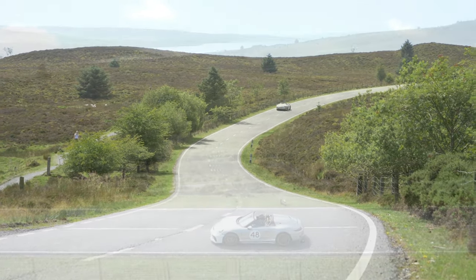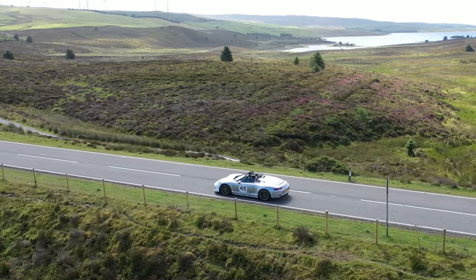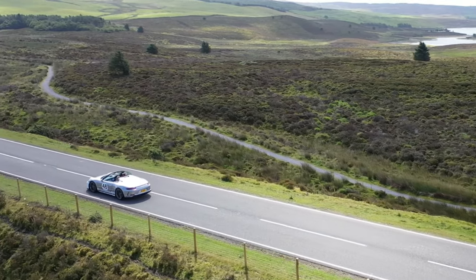This is engineering alchemy, and the GT department did not stop there, upping the power at the same time to that 510 brake horsepower, 470 newton meters of torque.